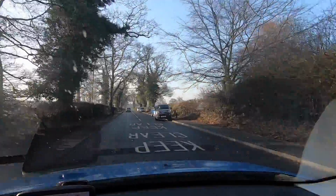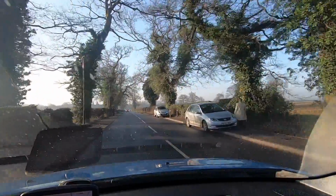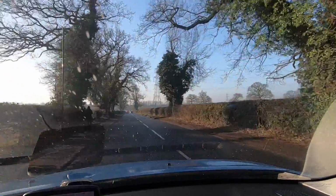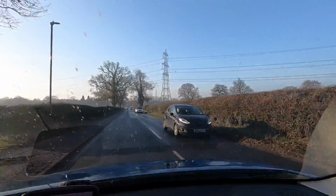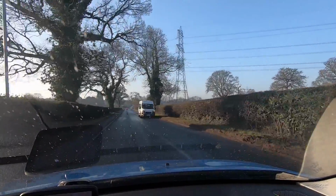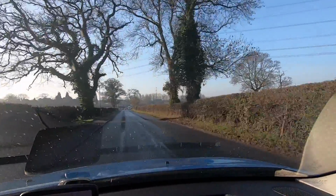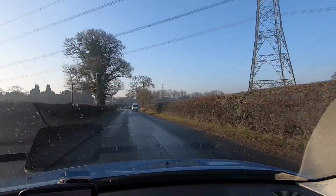Here again, this is a 30 mile an hour. I'm doing 30 miles an hour now, and you can see the car ahead of me has sped off, and that's because it looks like it should be more than 30, even though there's lampposts there. Most people do more than 30 on this road. And the thing here is not to be taken along with the flow.